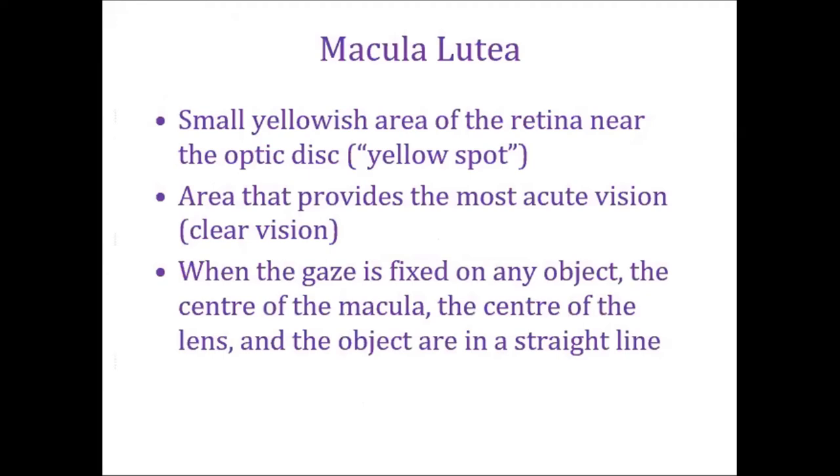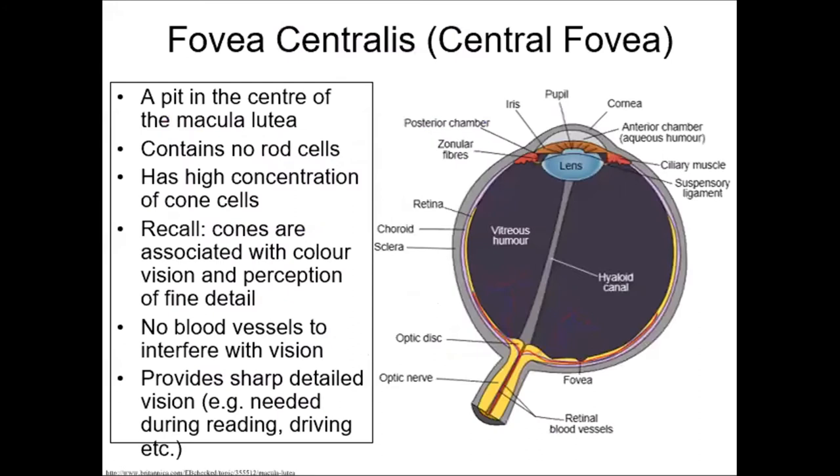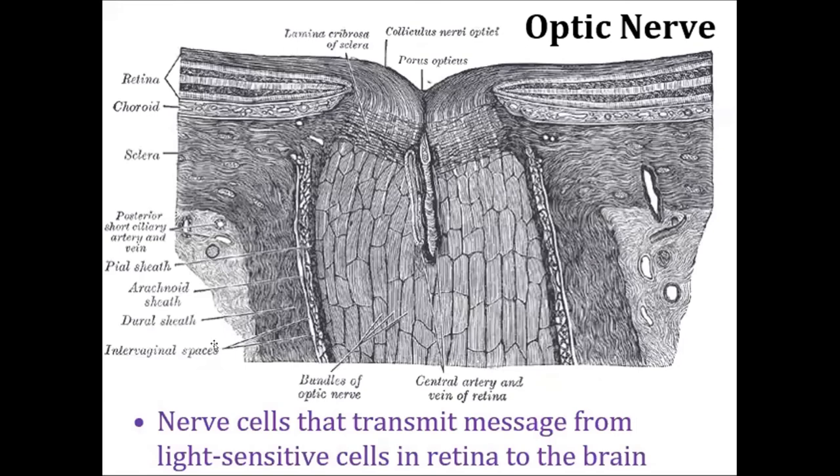Macula lutea, the yellow spot, is a small yellowish area of the retina next to the optic disc, and the area that provides the most acute, clear vision. When the gaze is fixed on any object, the center of the macula, the center of the lens, and the object are in a straight line. The fovea centralis is not located where the hyaloid canal is, near the optic nerve, but light moves to the fovea. It's very important for understanding the structure in line with vision of the external world.